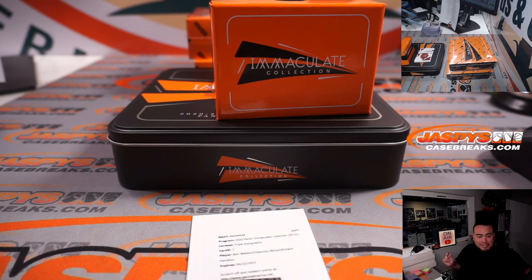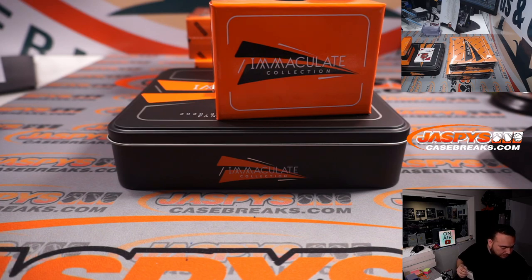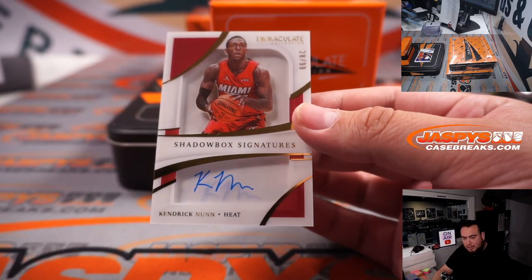And yes, Detroit Pistons, out of 25. There you go. I know some Piston fans that'll pay some good money for that. Touch after touch, Microband doesn't give up. And we have Shadowbox Kendrick Nunn for the Heat.